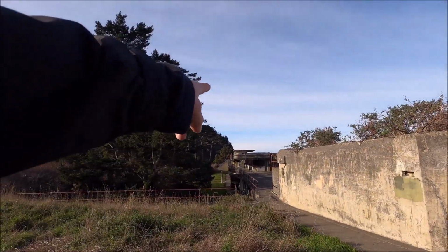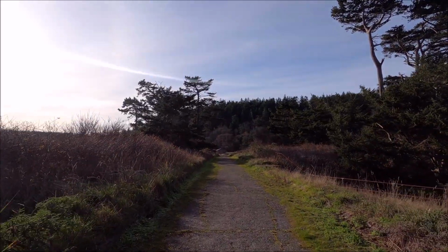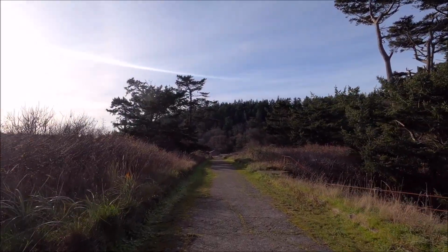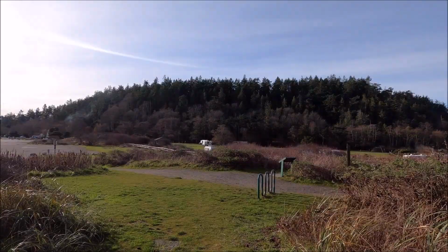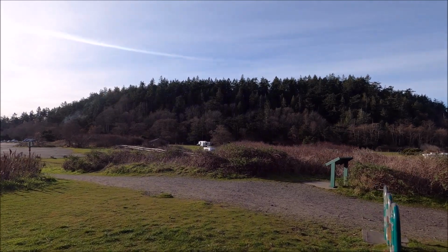Here again are the bunkers we were just through, taking our little tour, which was kind of cool. Get you a view of the front end of this bunker facility.